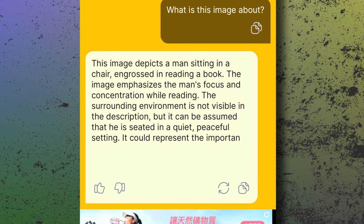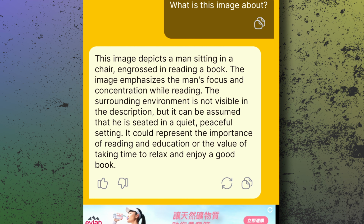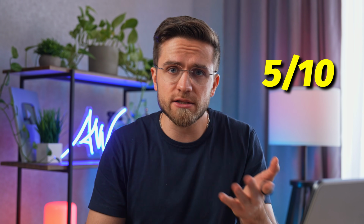The app claims it can recognize images. Let's put that to the test. Upload the image, my friend reading manga. What will AI Smith say? Okay, not a bad job. It totally ignored the book and went straight for the face and environment. I think that's passable. I will rate this app 5 out of 10. Not good, not terrible.